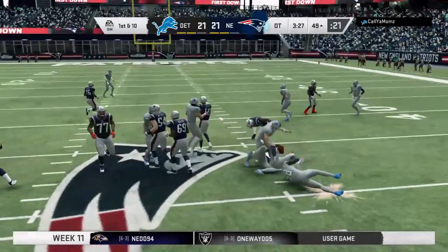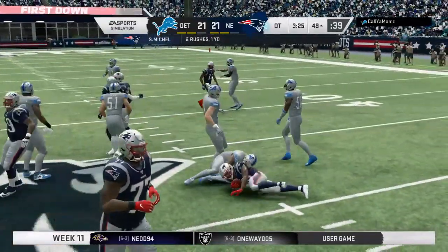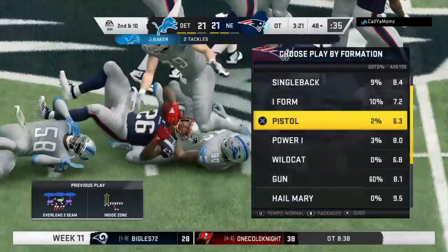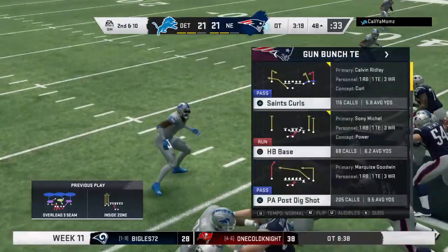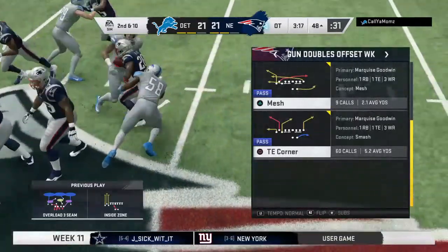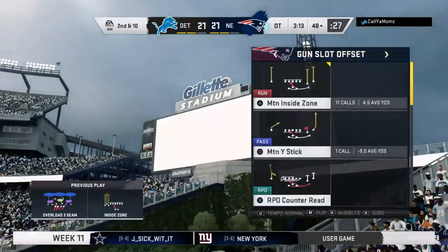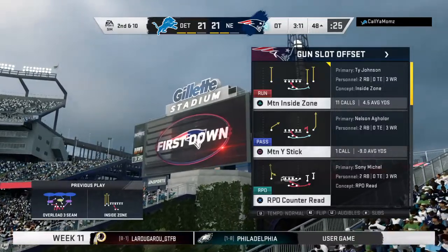They stay on the ground. This time it's Michel trying to run inside, but nothing there. Officially no gain on the play, and it's 2nd down. He has elite instincts from his linebacker spot. He's able to diagnose the run and flies in like a missile to stop that one behind the line of scrimmage.